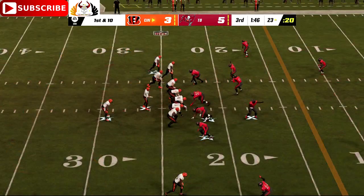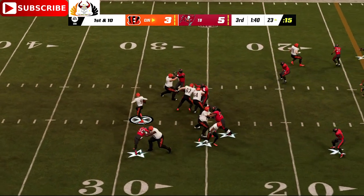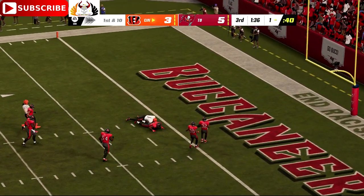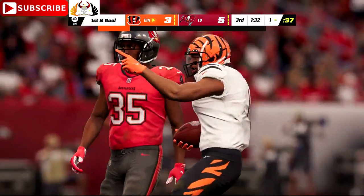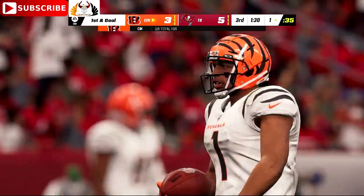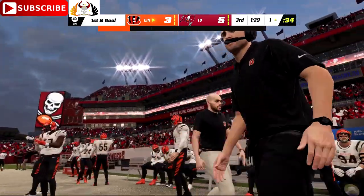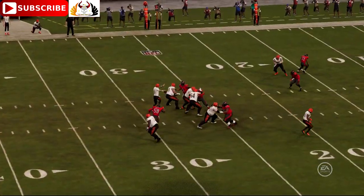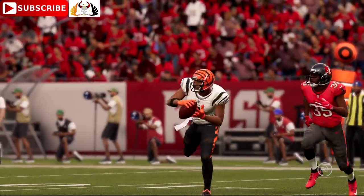Still in search of their first touchdown of the game, but they're on the move. 1st and 10. Here's Burrow setting up to throw it. He will find his man Chase complete. And he doesn't quite make it, taking it within an eyelash. Dropped at the 1. A good pickup there, a 22. Just picking up yardage in bunches here these last few plays. They have moved right down the field, and just like that, they're going to be set up with a 1st and goal.